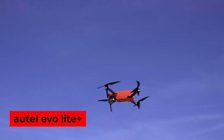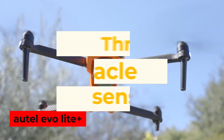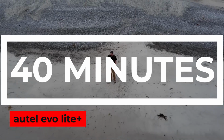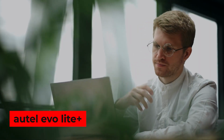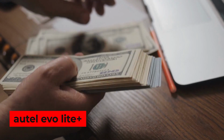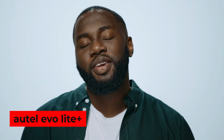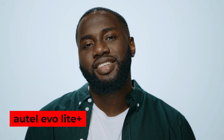It also avoids mid-air accidents with its 3-way obstacle sensors and can fly for about 40 minutes if fully charged. But it is also a little pricey and comes with a price tag of $1,319, but trust me, every penny will be worth it.